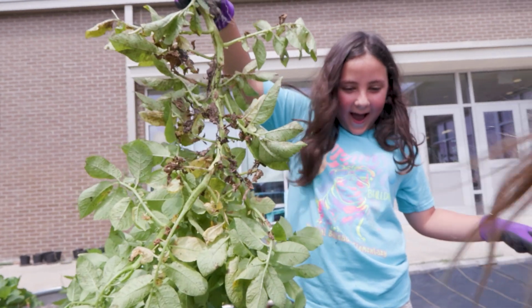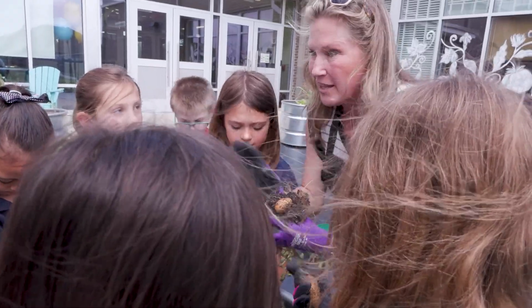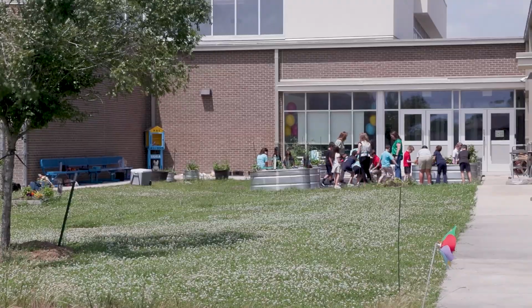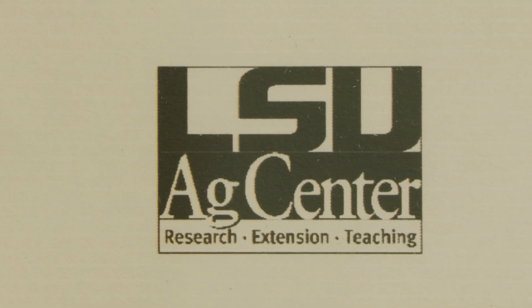I feel like that's where my passion comes in. Oh my gosh! Landry's passion for gardening grew from her experiences with her grandfathers. Once the school started this garden 2 years ago with the help of LSU Ag Center Master Gardeners, she decided it was time to add this diploma to the 2 bachelor's degrees she already holds.